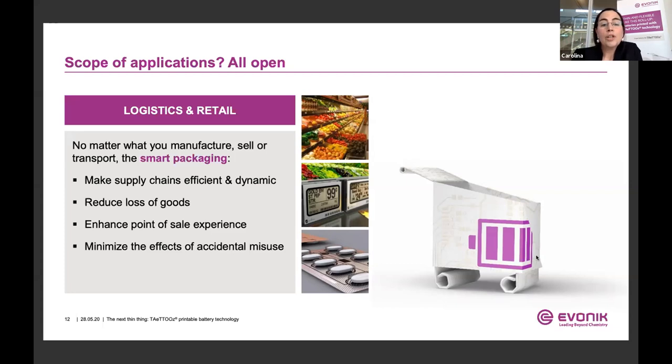No matter what kind of device you manufacture or product you sell or transport, smart packaging makes supply chains efficient and dynamic, reduces the loss of goods, enhances the point of sale experience, and minimizes the effects of accidental misuse. Active labels, for instance, powered with TATUS, allow for track and trace solutions on single pack level.